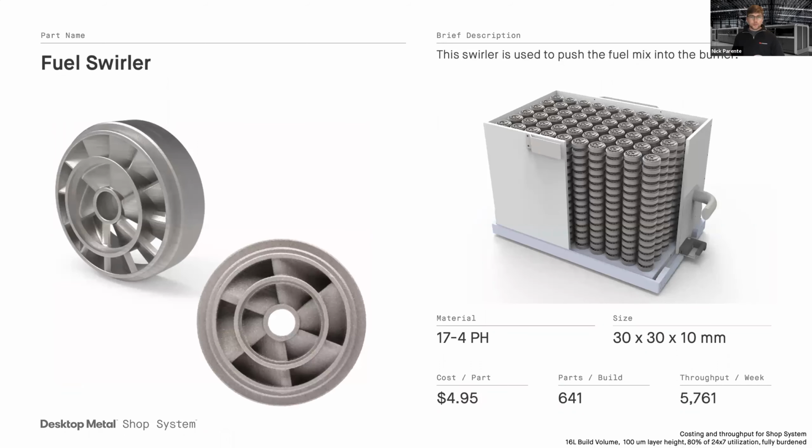And this is actually the same fuel swirler, but you can see here on the shop system, the full build box of those packed with 641 of those parts.